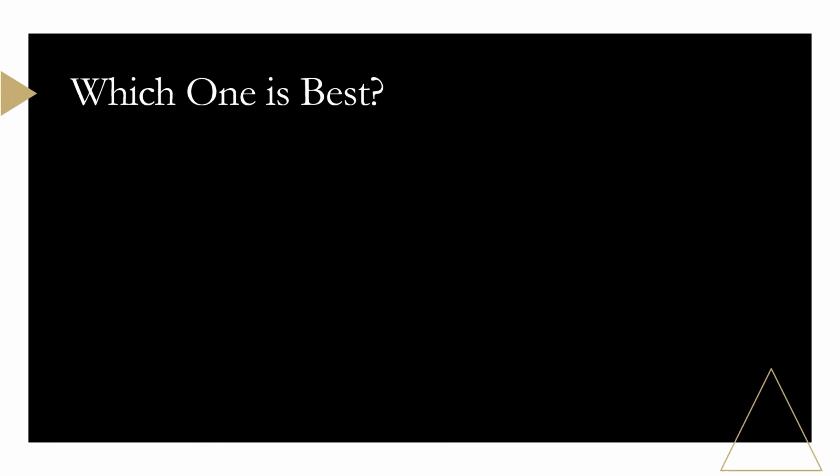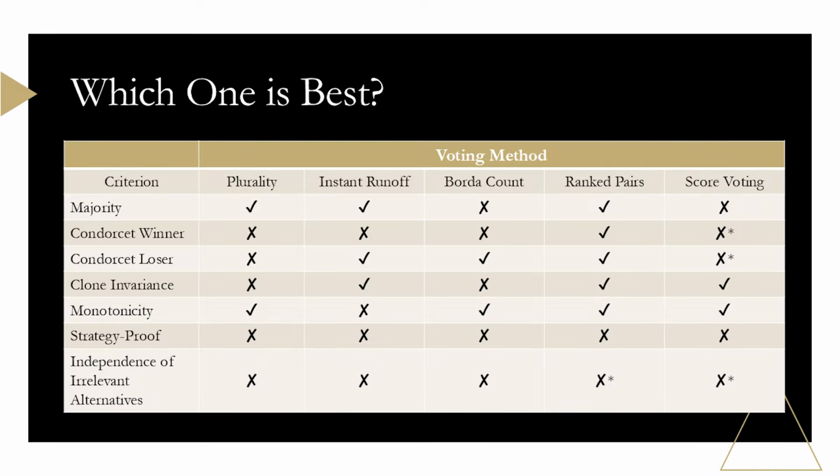So which of the methods that we talked about is best? Well, here's a table with 7 different fairness criteria listed, and all 5 of the voting methods we discussed, including score voting, which we didn't really give an example of. In the table, we indicate with a check mark the methods that satisfy that fairness criteria, and indicate with an X the ones that don't. The asterisks on some of the X's indicate that there is more to say there and that the methods can be shown to satisfy either a weaker version of that criteria or satisfy the criteria itself under some assumptions about voter behavior, which tend to not be realistic assumptions.